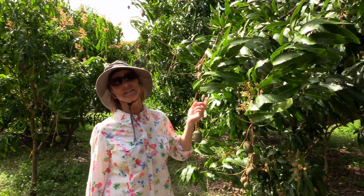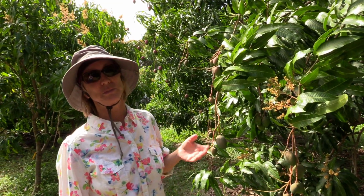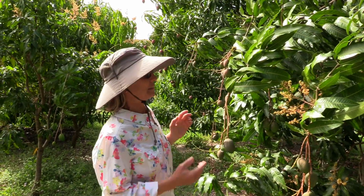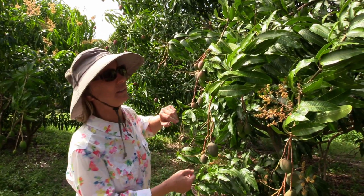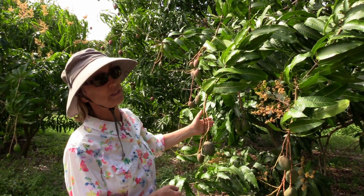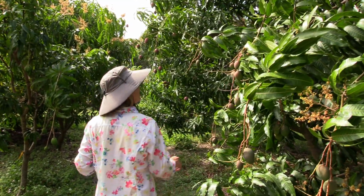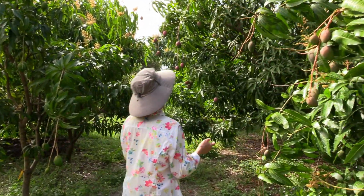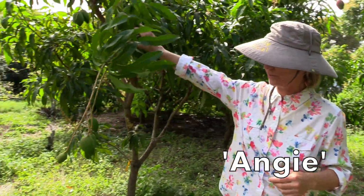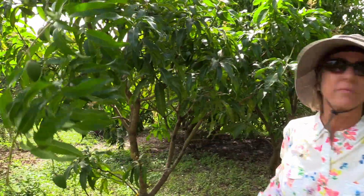Now, for Keitt, this is not crazy. Usually Keitt will have 2 or possibly 3 crops here at Truly Tropical, and that's just the way it is. It can flower early, but then it always seems to want to produce a late crop also. But then we have other varieties. This happens to be Angie, and we have similarly sized fruit and then also flowers.